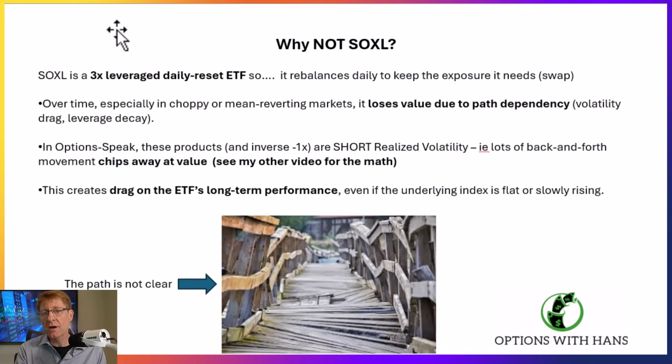These are generally not considered buy and hold type products. They're for targeted strategic use, quick sort of ins and outs. Not to say that you can't do well if you let it run. They have had very, very good runs, but you have to be very careful because in a choppy or mean reverting market, you're going to lose some value in this product due to path dependency. That's called volatility drag. You'll see it called leverage decay.